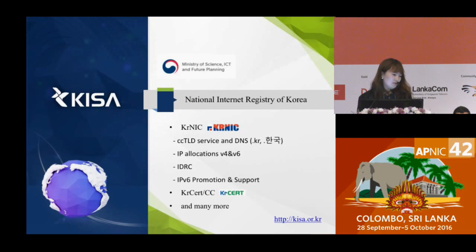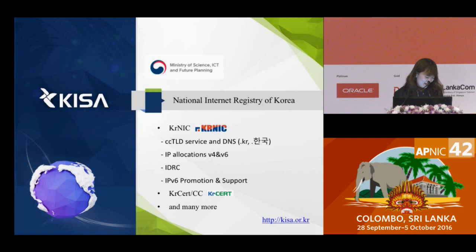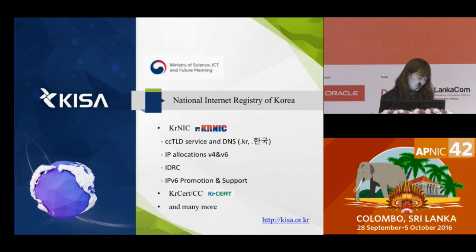Before looking into the contents, I guess it will be better to give you a quick introduction of our company, KISA. KISA is a public organization, a public company under the Korean government. We co-work with various ministries of Korea. One of the biggest partners is the Ministry of Science, ICT, and Future Planning, which we call MSIP for short. We have several groups and divisions within KISA, and the number of teams is more than 50, so I can't explain everything. But among them, maybe you have some idea about KRNIC and KrCERT.